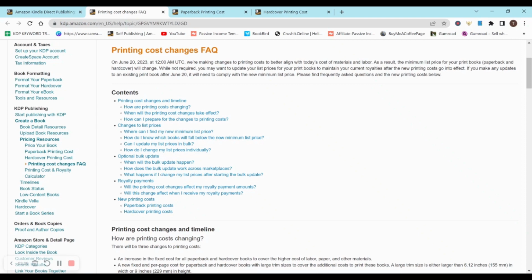As a result, the minimum list price for your print books, paperback, and hardcover, will change. While not required, you may update your list prices for your print books to maintain your current royalties after the new printing costs go into effect. If you make any updates to an existing print book after June 20th, it will need to comply with the new minimum list price. Please find frequently asked questions in the new printing costs below.